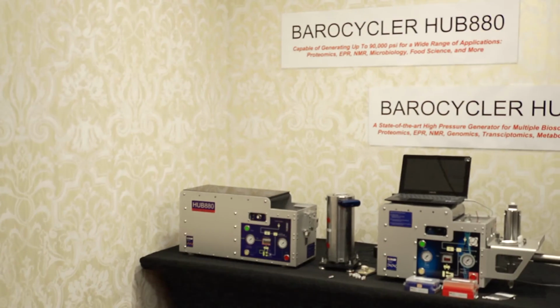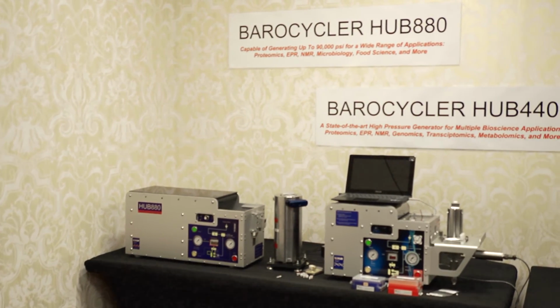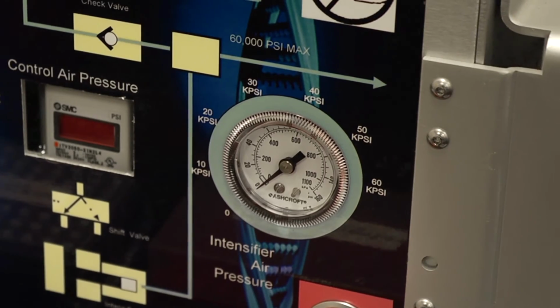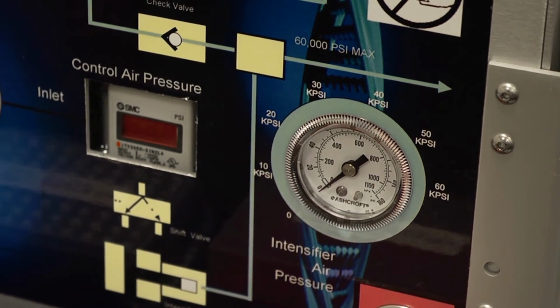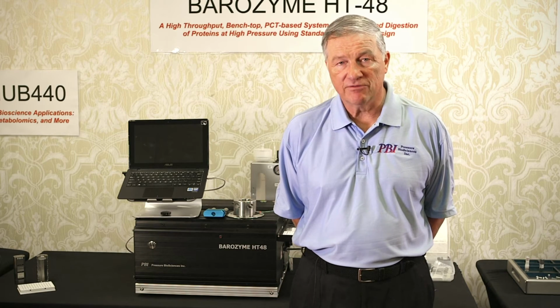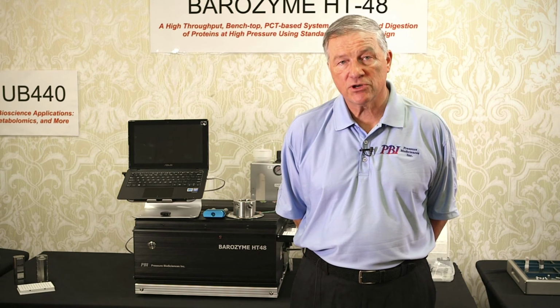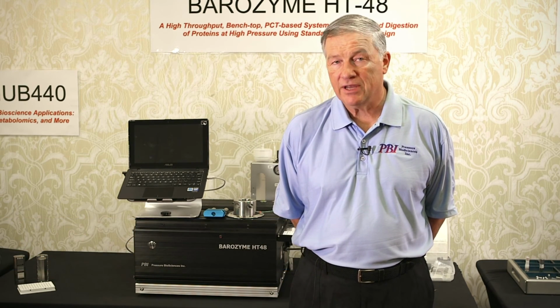The other two instruments are called the Barocycler HUB 440 and 880. These instruments are really terrific at very high pressure. For instance, the Barocycler HUB 880 can go to 90,000 pounds. So we have an instrument for research scientists all around the world for any type of virus, any type of bacteria, fungus, any type of cell, normal, cancer, abnormal, doesn't matter. We are the pressure company, and we are experts in bringing high pressure and cycling that from high to low and giving the advantage of pressure to laboratory scientists all over the world.